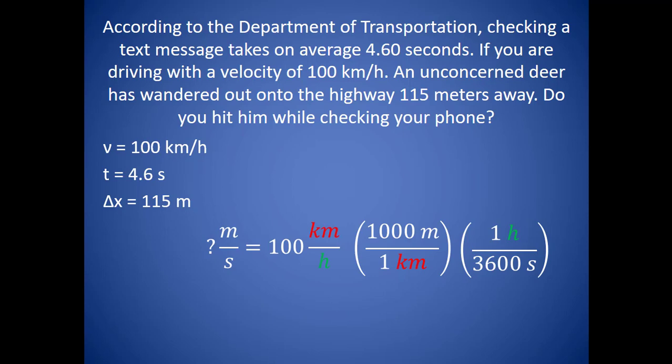To calculate, we simply take our 100 times 1,000 and divide by 3,600. This gives us a velocity of 2.77777 meters per second. Now, one thing to keep in mind when rounding: the more you round, the more your final answer will be off. The more steps you have in a problem, the more rounding, the more error you introduce. So since this isn't the final step in our problem, we probably want to keep all of those 7s until we get to the end.